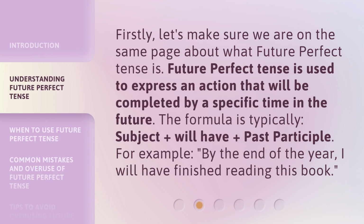Firstly, let's make sure we are on the same page about what future perfect tense is. Future perfect tense is used to express an action that will be completed by a specific time in the future. The formula is typically, subject plus will have plus past participle. For example, by the end of the year, I will have finished reading this book.